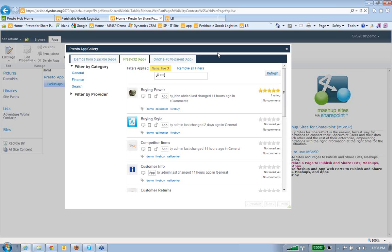It's actually pulling from the Presto server somewhere that could be in your organization's data center, on the cloud, whatever your organization has, and it's pulling all the apps that were developed and getting ready to put them onto the canvas in SharePoint, right? Right. So it's an app store within SharePoint, essentially, what we're seeing.